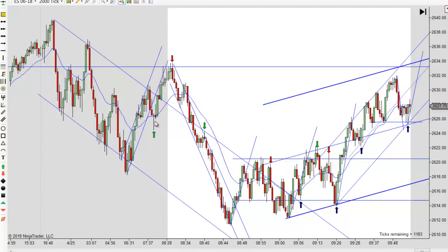Technically, this is a pullback to the EMA after coming off that trend line, but with that overshoot and the fact that it's a failed second entry short, I like going long just to ride it back to here, and you may get another chance to go short up here. But you definitely probably want to wait on a good setup and a second entry or something.